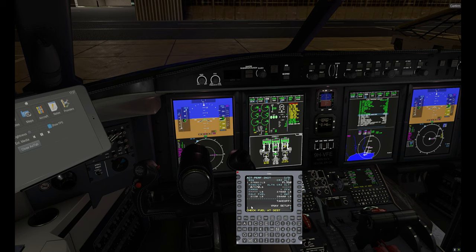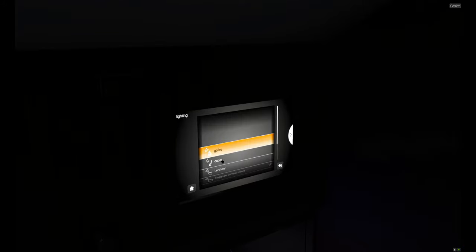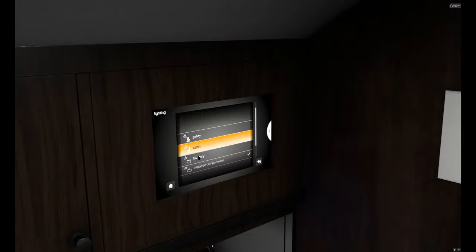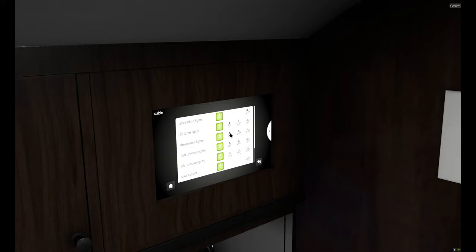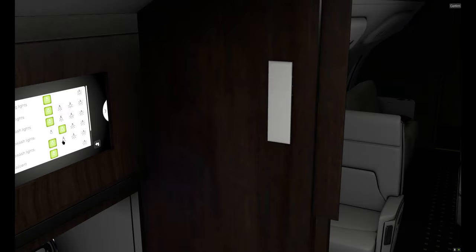Once we're refueled, we'll have to press this for the sensed fuel definition. So it will automatically sense the fuel load, which we expect to be 17,000 pounds. Let's prepare the cabin lights here for our incoming passengers. Raise the lights here a bit in the galley. And for the cabin as well. It's still too early in the morning. We don't want it to be super bright. We'll just go for a lower light intensity here.